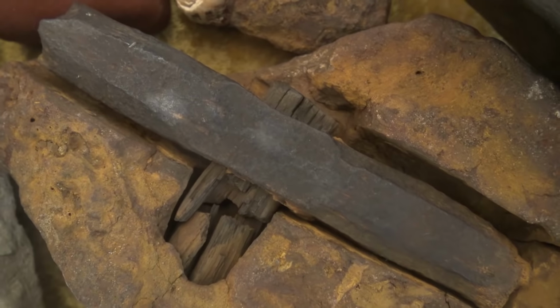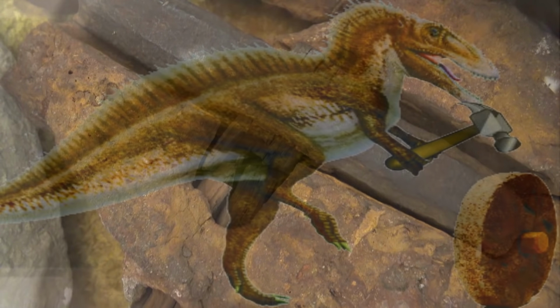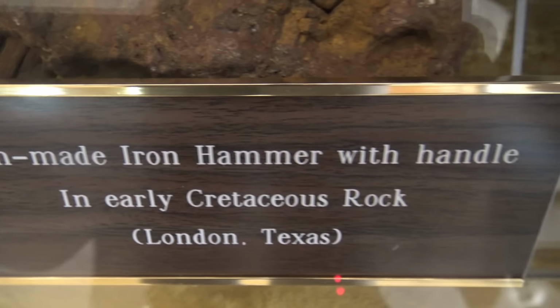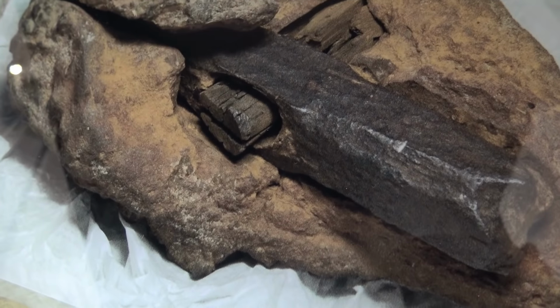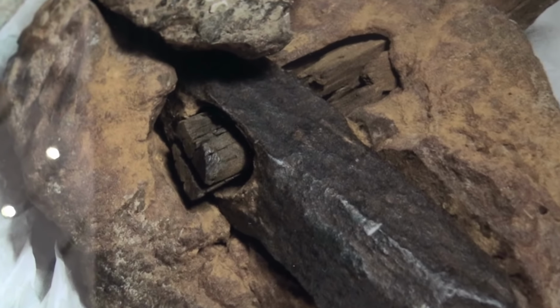This right here is the holy grail of hammers. It was found embedded in this rock. Unless dinosaurs were building tools, there's only one explanation for this rock: that it was buried in the biblical flood. So what is this telling us? That man and dinosaur existed only 4,500 years ago, not 110 million.